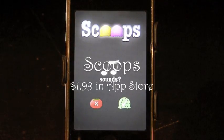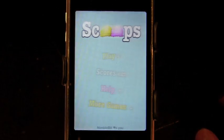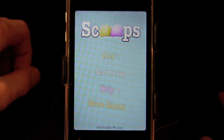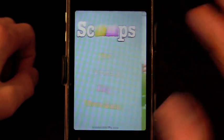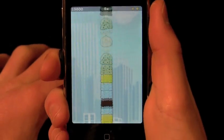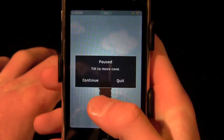My number 4 application is Scoops from Nimblebit Studios. Now, Scoops is an App Store gem and has been out since the very beginning. However, because of its constant updates and constant support from the developer, it has been very easily monitored and has been well kept. Now, the basis is very, very simple. You are this ice cream cone. You are stacking these ice cream scoops.